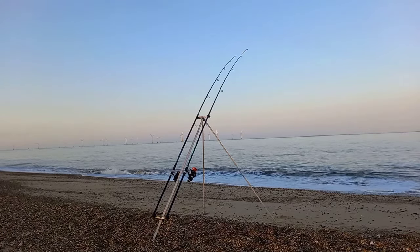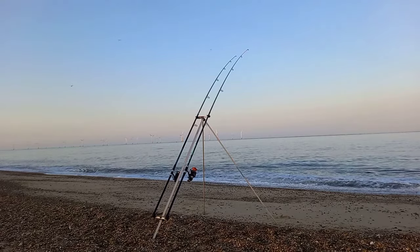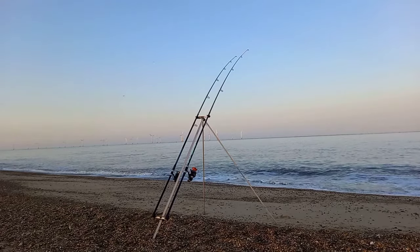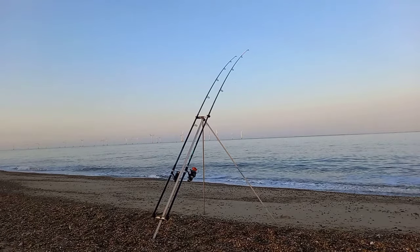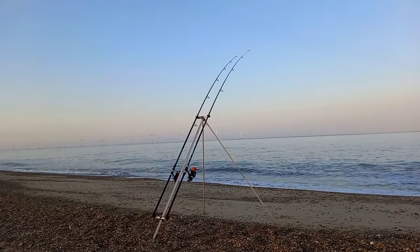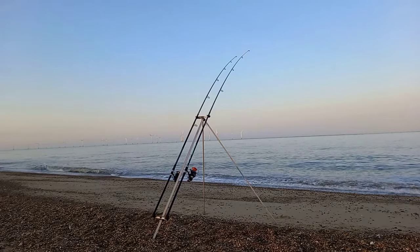But right, I'll sit back and have something to drink. I might have a bite to eat, and hopefully, guys, I'll be back when we got another fish to show. Fingers crossed. Hopefully there'll be another fish turn up soon, guys. Let's sit back and watch the rods.